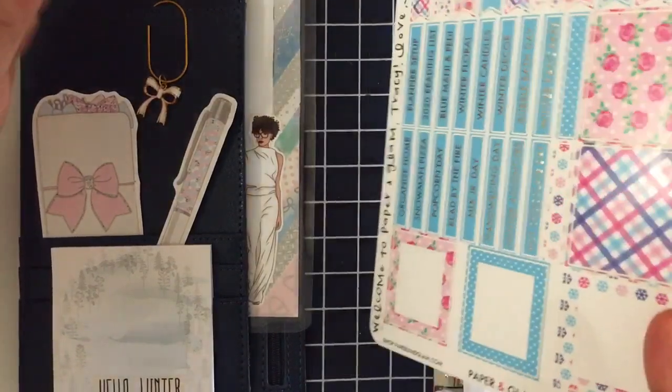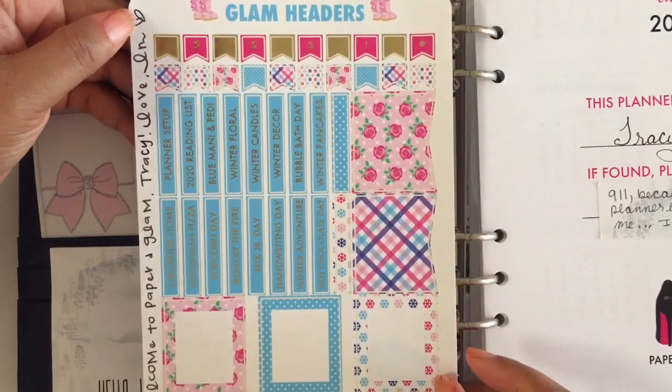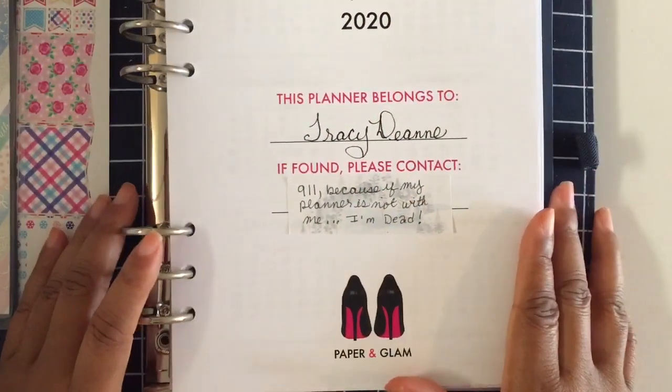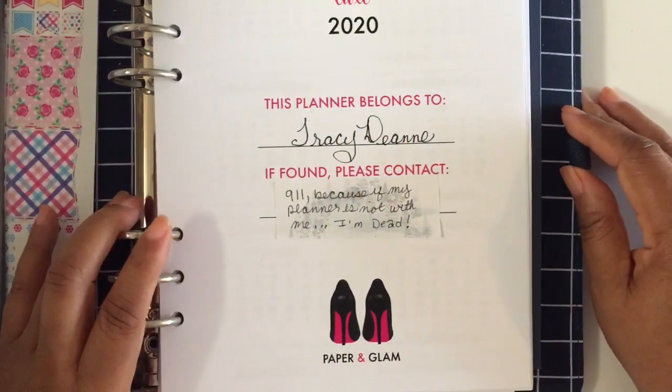And I have just my Glam headers that were a freebie from Lisa Marie. I really appreciate her sending this to me. And so I'm going to be using this in a minute. So I really just wanted to show you this planner before we get into the monthly view.